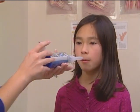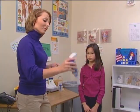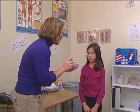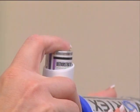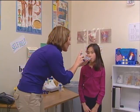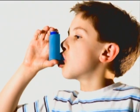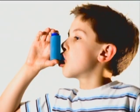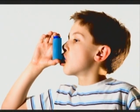To ensure that all the medication was inhaled, have the child take a second breath through the spacer. Have the child wait at least a minute before taking the second puff if one is ordered. If using inhaled steroids, the child should rinse mouth with water after use. Some healthcare providers prefer that a child use an inhaler without a spacer. Follow the instructions from the healthcare provider on administration technique.